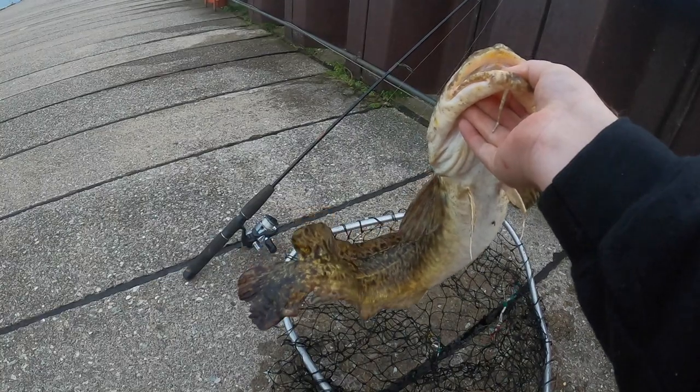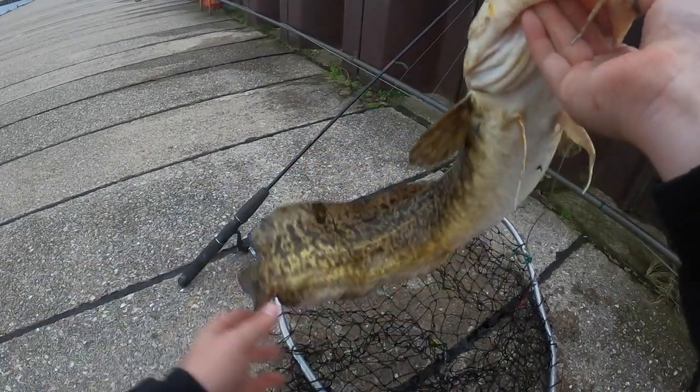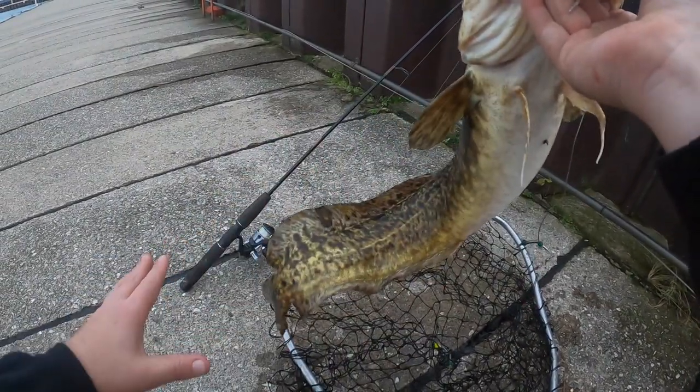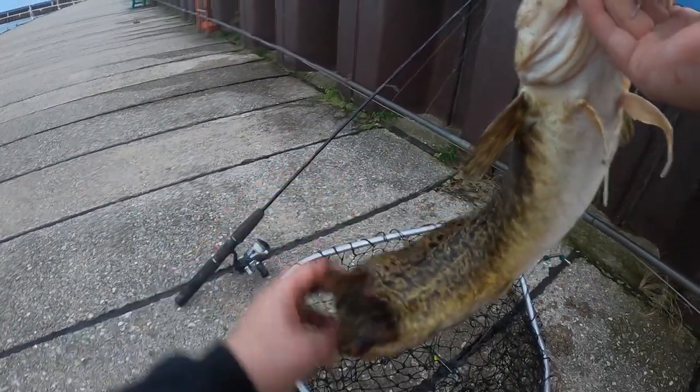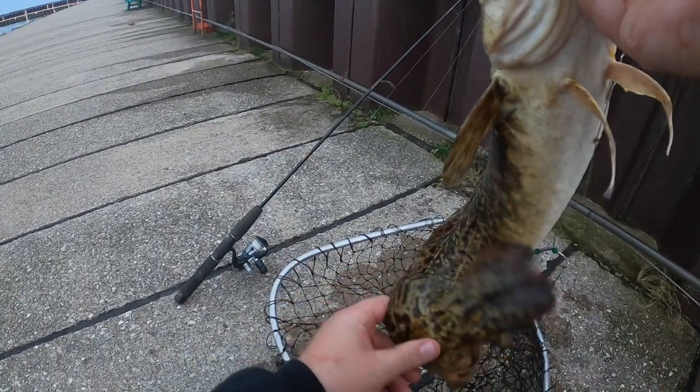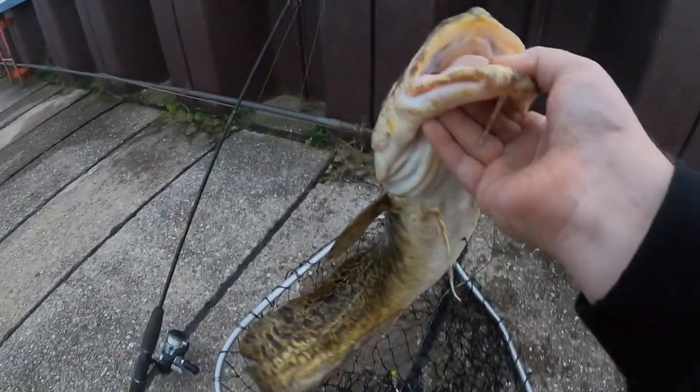A lot of people mix these up with dogfish. Totally different. Different color. Dogfish have a spot on their tail. This one's got a chunk missing off his tail, actually. That's awesome. Let's hope we get some more, guys.